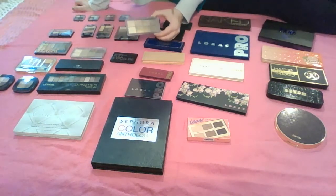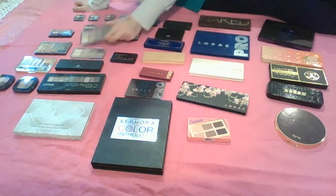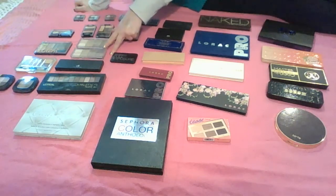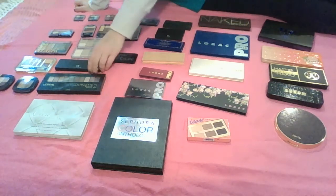Now the bronze is all shimmer. The nudes has some matte. But the quality really can't be beat on these. They don't last the longest. You can't go a 14-hour day and still see the same pigmentation. They will disappear probably after 6 hours, but again, you can work through that.